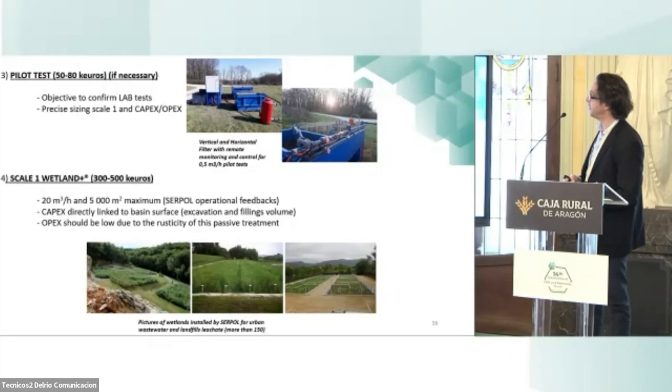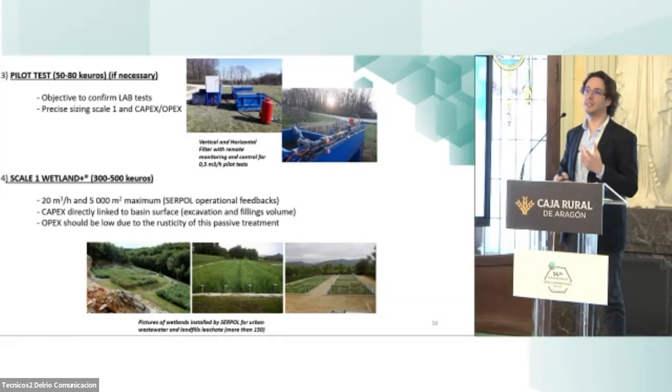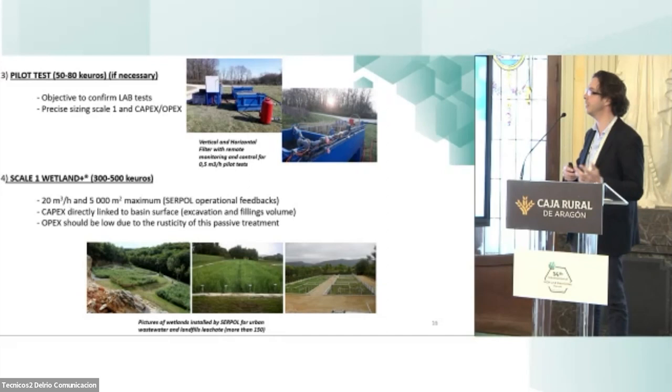For them, if it's a green light obtained at lab scale, we have this pilot test I showed you. The cost should be around between 50 and 80,000 euros. Maybe if not necessary, if the context allows us to be sure that from the lab test we can directly go to scale one, it can be possible. So you can see here also a recent picture of this pilot. There is no risk because the pictures are quite recent, from this winter. And this type of pilot has remote monitoring, so we can collect data at distance and control everything.